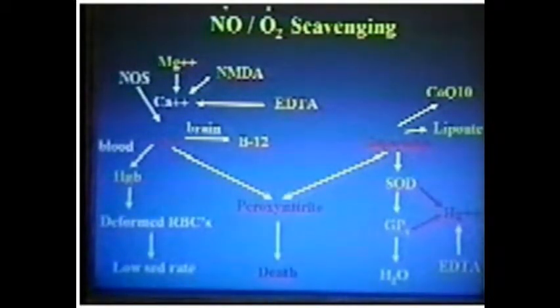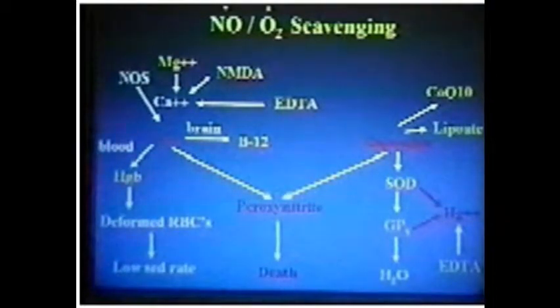If you derange hemoglobin by scavenging peroxynitrite, you deform it, causing a deformation of the red cell membrane. Has anyone ever seen deformed red cell membranes? L.O. Simpson. The deformation of the red cell membrane is precisely due to this. Deformed red cells also lower the SED rate, because deformed red cells are the cause of a low SED rate. This is found in significant numbers of CFS patients.